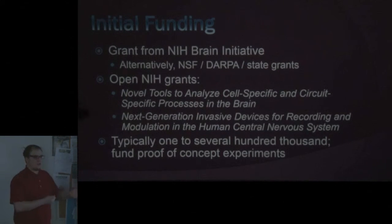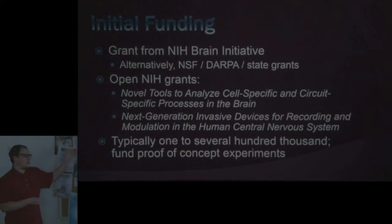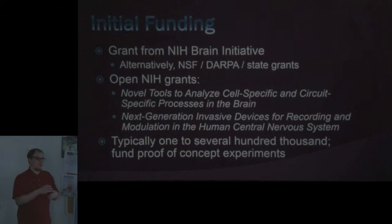So we also need a company to be able to produce this sensor, and to get that we need funds. We've been looking at initially receiving a grant from the NIH Brain Initiative or the NSF, DARPA, or state grants so that we can get our research off the ground and get proof of concept.